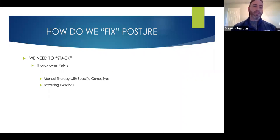It could be the main driver of the issue, could be coming from the hips, could be coming from the rib cage itself, but really just getting in there and trying to figure out where their dysfunctions are coming from, and then giving more specific corrective exercises to work on that is going to allow them to get into a better stack position pretty quickly.